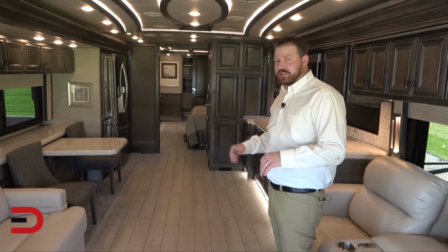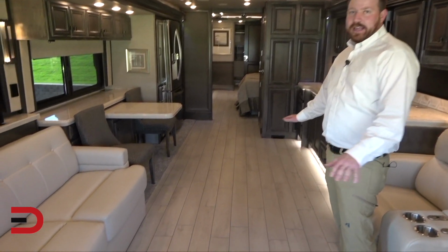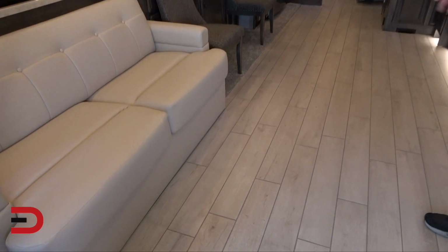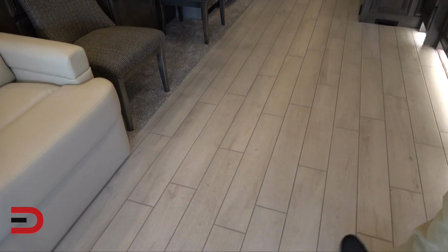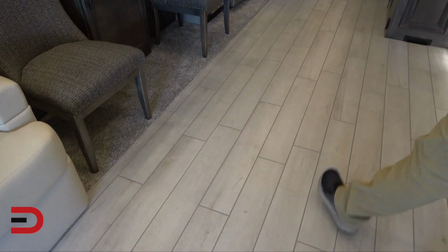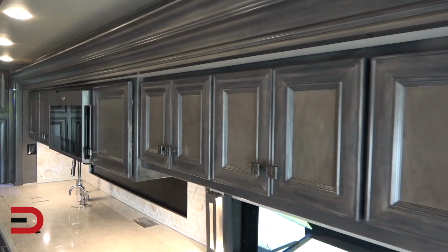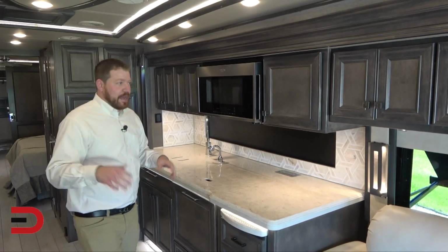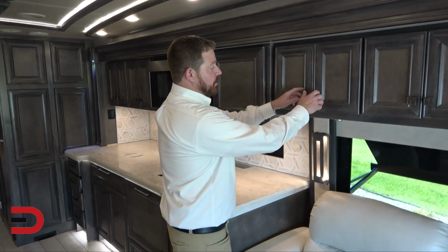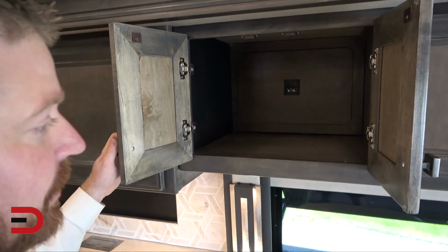From the ground up, this motorhome is built with the consumer in mind. This is all hand-laid tile floor. They actually use a water jet machine to cut out all the openings, so everything is precision cut in your floor. They truly order in all raw hardwood, cherry hardwood, and then they build all their cabinets in-house. They have master cabinet makers who make these from scratch. As you can see, everything's uniform, everything is very well done.